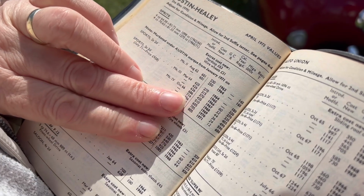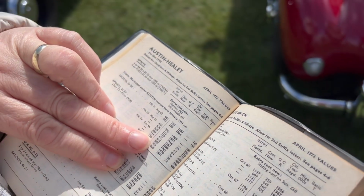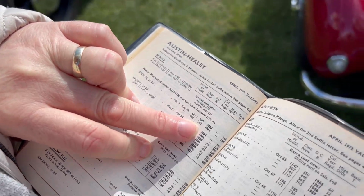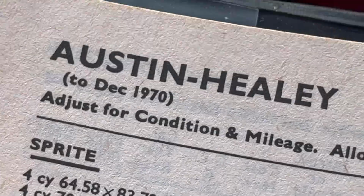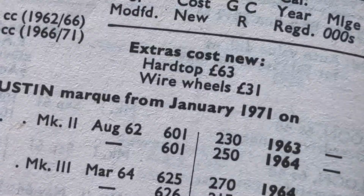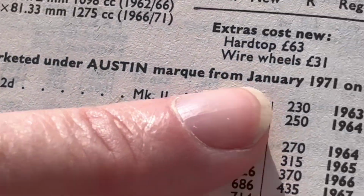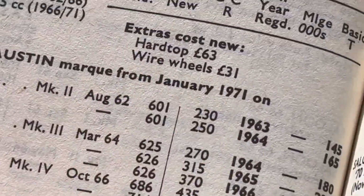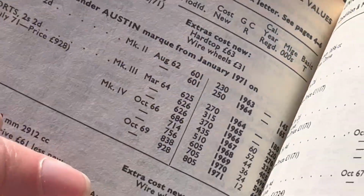1963. It's got a new price on it. Yeah, see that column there, cost new. Does it say £230? Let me zoom into it. Oh, new cost 600. Hold on, so we've got Austin Healey Sprite, cost new 601. The hard top 63 quid. Wire wheels an extra 31 quid. Wow. We're going to have a lot of fun with these books today.